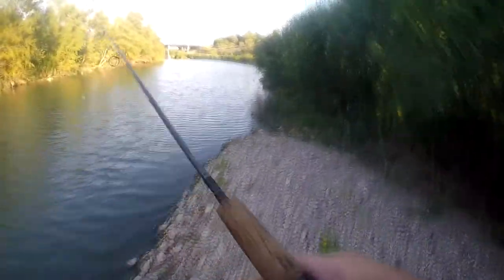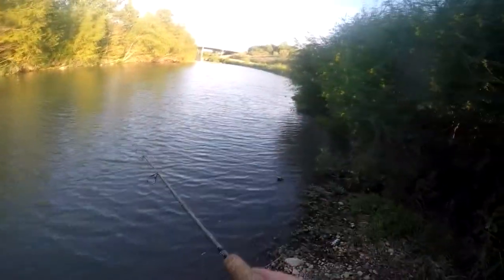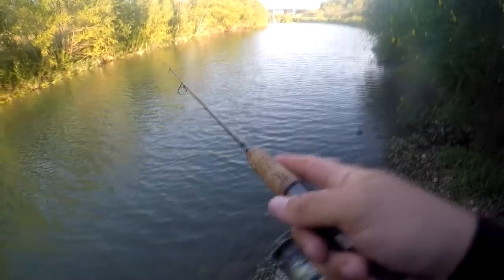There we go. That was just a little bluegill or something, but they slipped off again. The smaller fish are slipping off because they're too small to get their mouths all the way around the hook. So bigger fish slip off because, well, I don't know, I'm probably not setting the hook right, but.